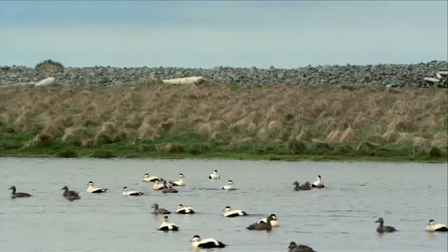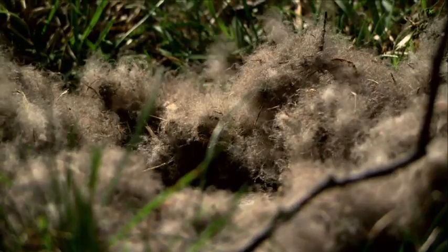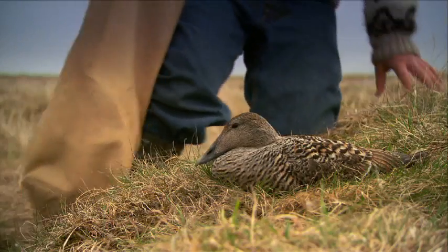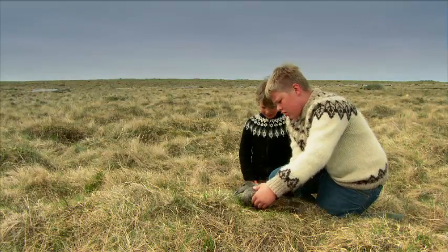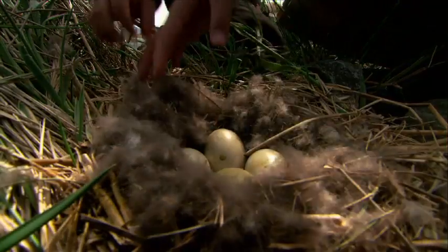The eider duck is common in the northeast, and through the centuries it's been a tradition to harvest the bird's valuable down. An intimate bond of trust has been forged between man and bird. The close proximity of man wards off possible predators, and in return the farmer may take for his needs.